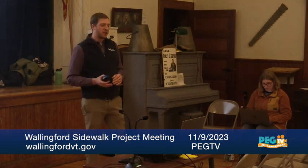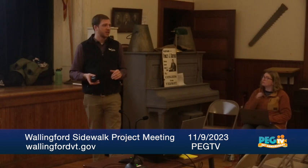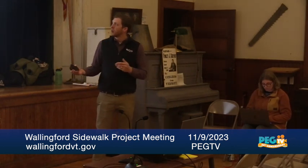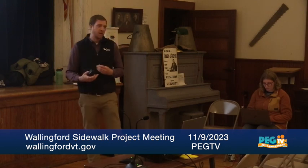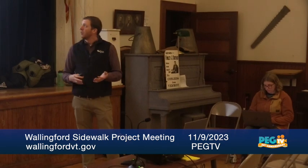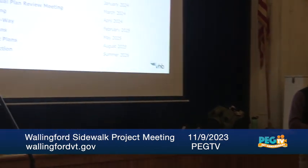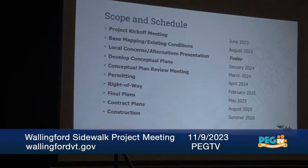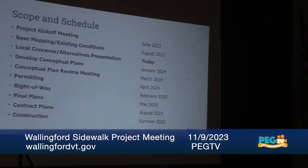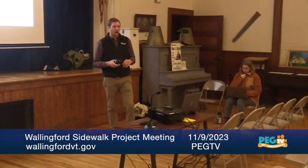So moving on to scope and schedule. This is the typical delivery process for a project like this that's funded through V-Trans. So we started with a project kickoff back in June, and then we jumped right into base mapping and review of existing conditions. That includes not just survey, but also review of the existing right-of-way, review from a natural resource perspective, a historical resource perspective, and an archaeological resource perspective.